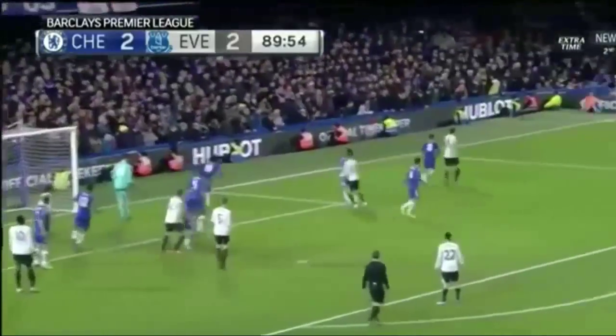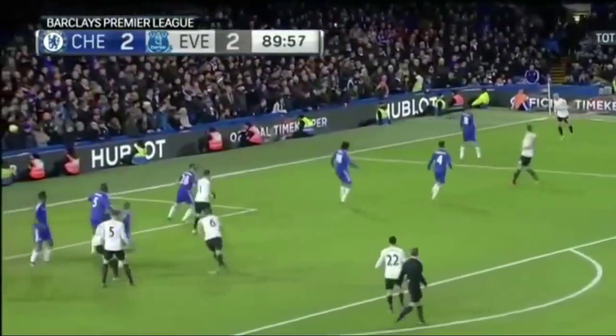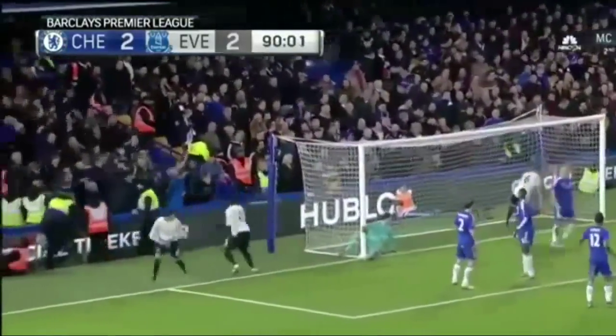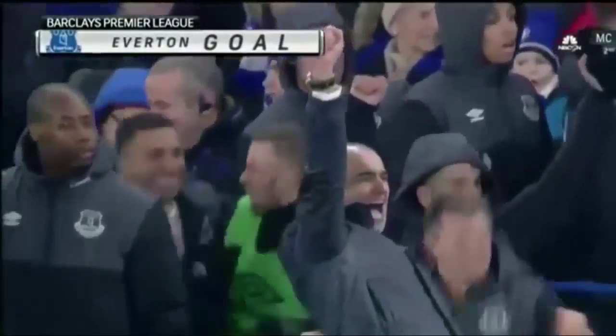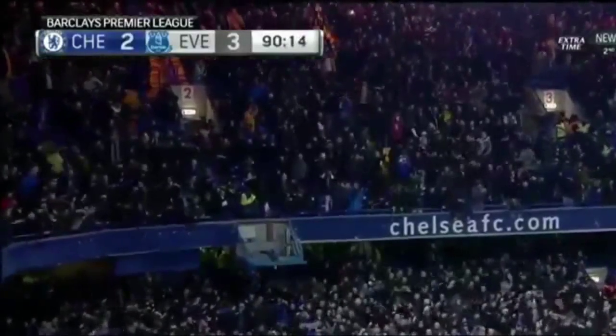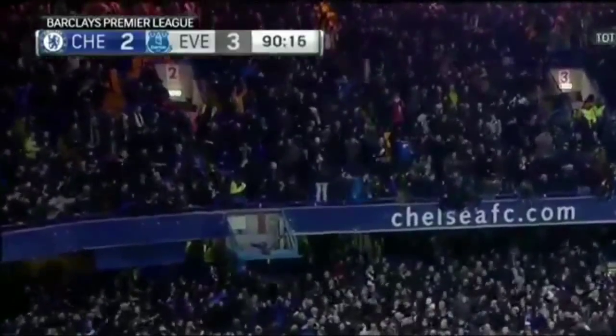Deulofeu with the corner. Look at Remy defending his near post. Deulofeu again. That was dangerous, and it's hooked in. Roberto Martinez punches the air with delight because Ramiro Funes Mori has just scored what could be a priceless winner for Everton.